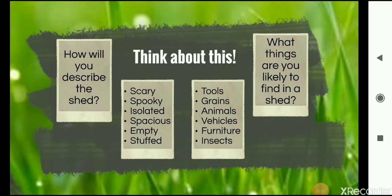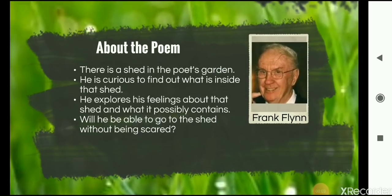Now let me introduce the poem and the poet to you. This poem was written by Frank Flynn. There is a shed in the poet's garden. So the poet talks about a shed which is there in his garden. He's curious to find out what is inside that shed. He's excited. He wants to find out what is there inside that shed. He explores his feelings about that shed and what it possibly contains. So he keeps thinking about the things that could be there in that shed. He's very curious to know what's there.